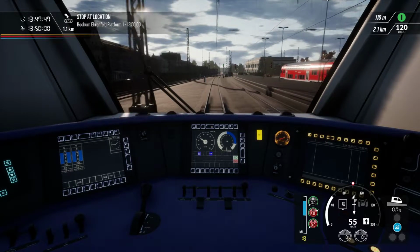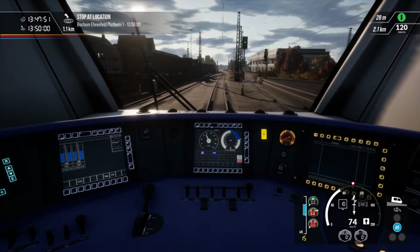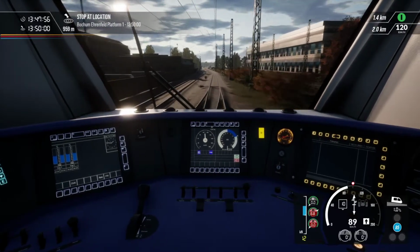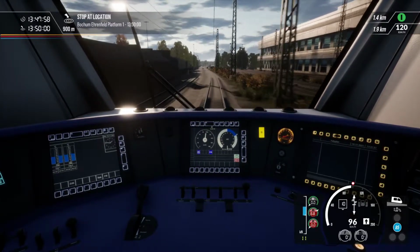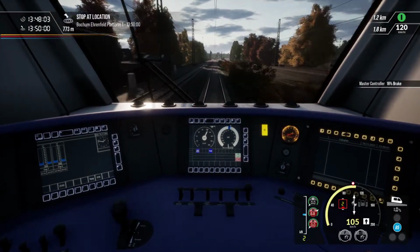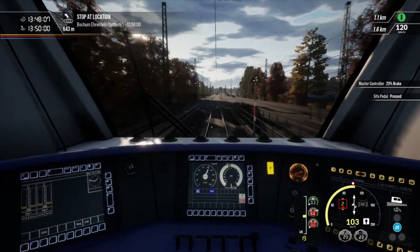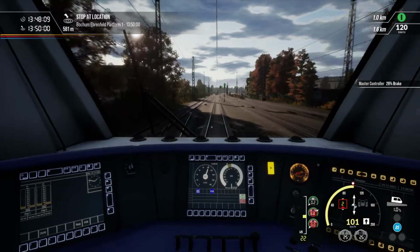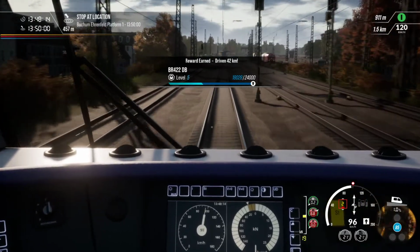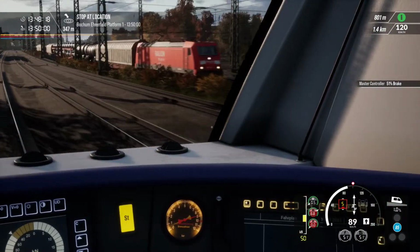Fast little units these. So our next station is Bochum Ehrenfeld. There we go. There's the station. So this train's got incredibly good brakes, so I don't really need much. Slow down. There's a 185 on the freight train.